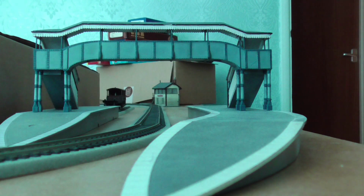Normally all you see of it is as it passes and then it's gone, but obviously because this is a round layout, I'll leave it running for two or three circuits so you can enjoy having a look at it. Or not, as the case may be. But for the one or two of you back there who I know are Class 73 fans, this is for you.